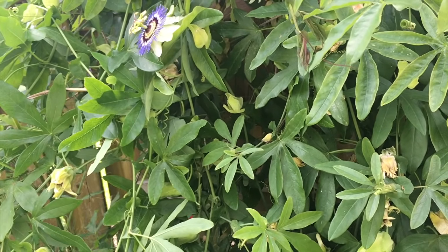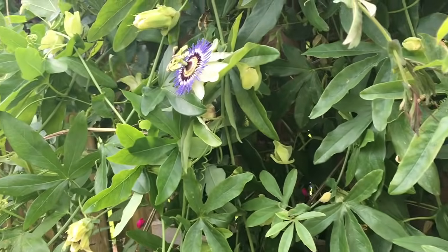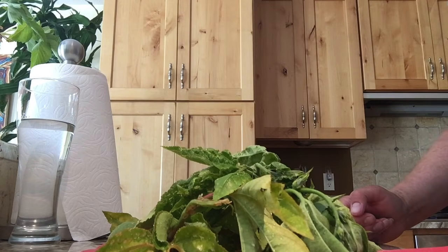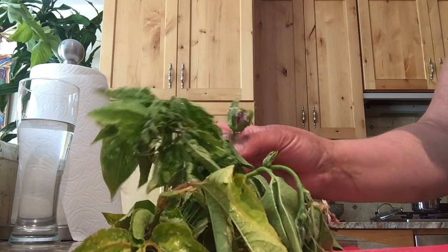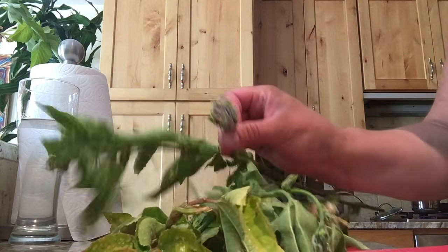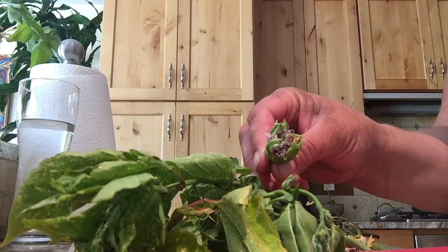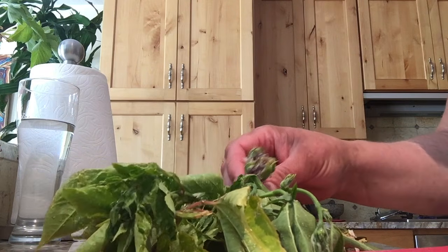So I would suggest that you plant one of these in your sunny yard and grow your own medicine for years to come. Okay, we're back in the kitchen and I've got my clippings here of the Passiflora incarnata. You can see that just a little bit out of the sun and that thing is closed up. These flowers open and close magically every day.